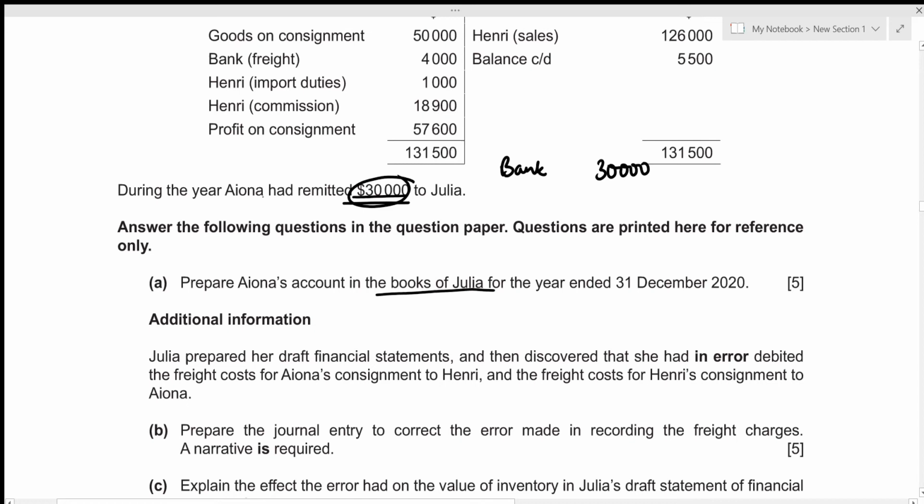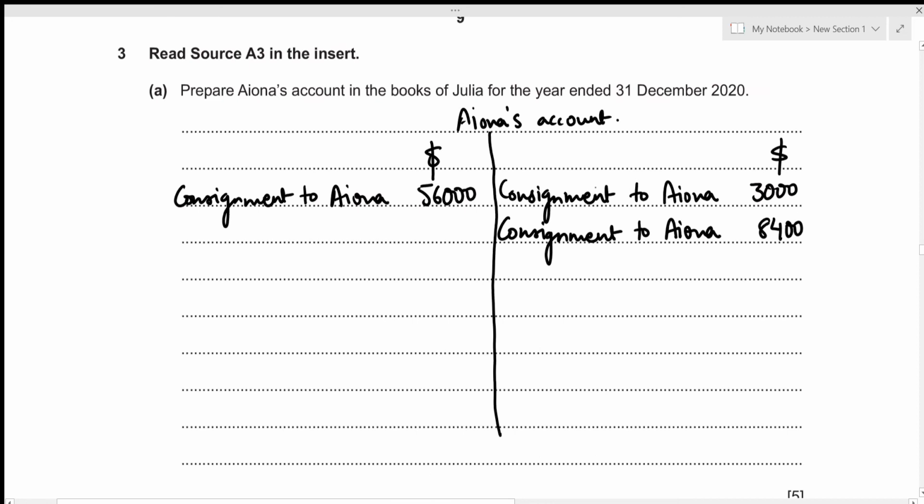And we have Iona, and since Iona is paying this amount of 30,000, this is a personal account, and in case of personal account, we credit the givers. Since Iona is giving this amount, Iona will be on the credit side with the same amount of 30,000. And since we are making a ledger account for Iona, we just post this amount of 30,000 under the heading of bank on the credit side, since Iona is on the credit side in our journal entry. Let's do that. So we just need to post it to the credit side under the heading of bank with the amount of 30,000.